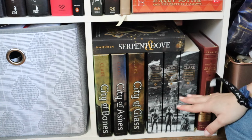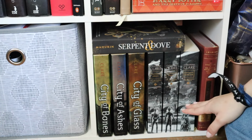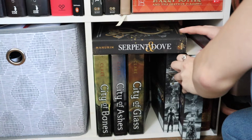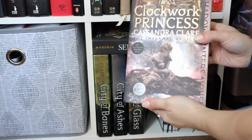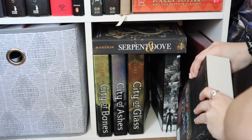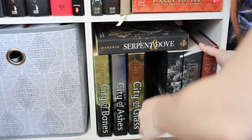The only reason why I bought them was because of this art that it shows. Guys, I have no excuses, but look at this. It's beautiful. Wait, I think this is the princess one. Guys, do you see this? This is gorgeous. I will one day read these. I promise you I will. I just don't know when that is.